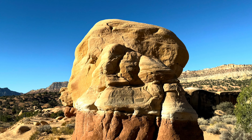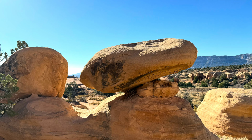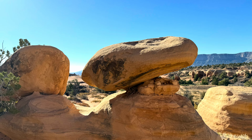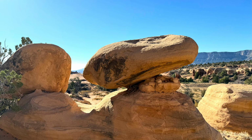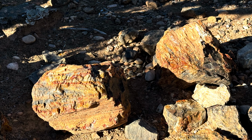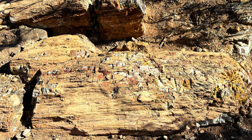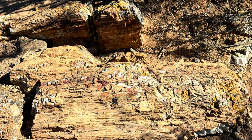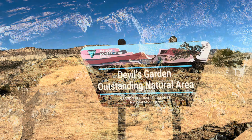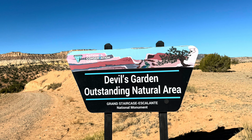These oddly shaped Entrada sandstone formations are called hoodoos. And they are in Devil's Garden in southern Utah. And here's examples of petrified wood that we found on trail at Petrified Forest State Park, also located in southern Utah at Grand Staircase-Escalante National Monument.